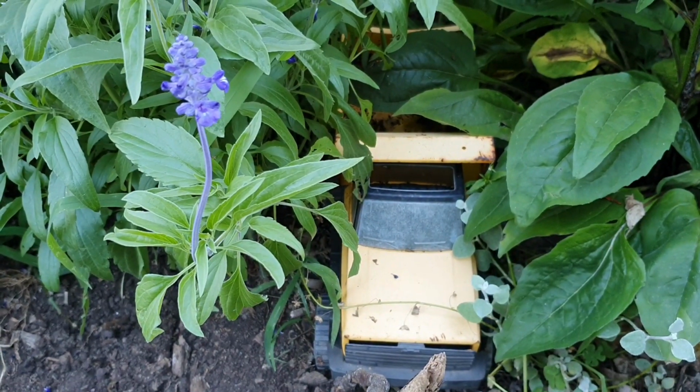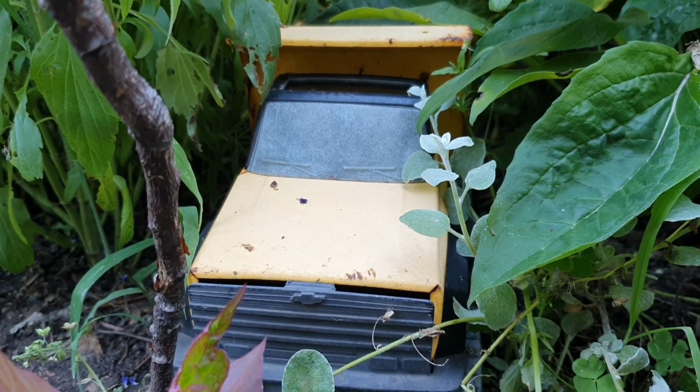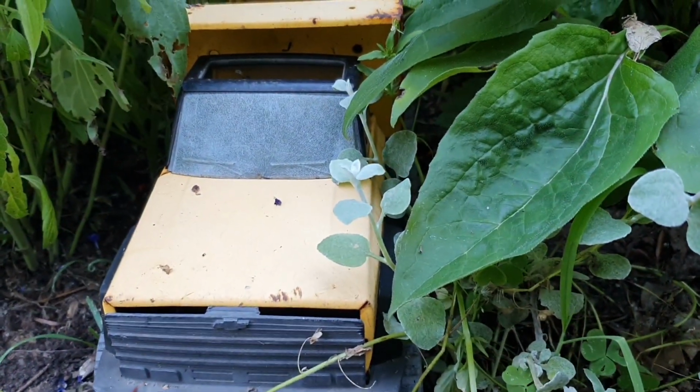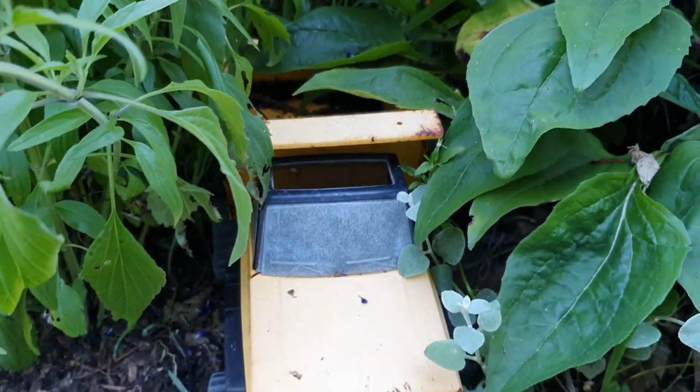This little toy truck, which is nestled amongst the plants, hasn't been lost by my children. I actually deliberately put it there. I think it looks a little bit whimsical, like a scene from Jurassic Park. I love adding little touches of fun like this in the garden.